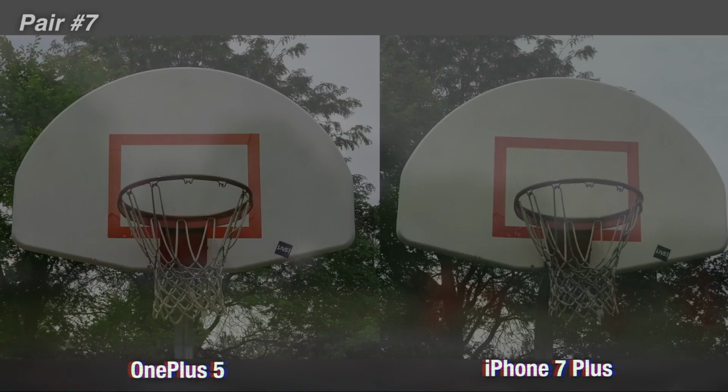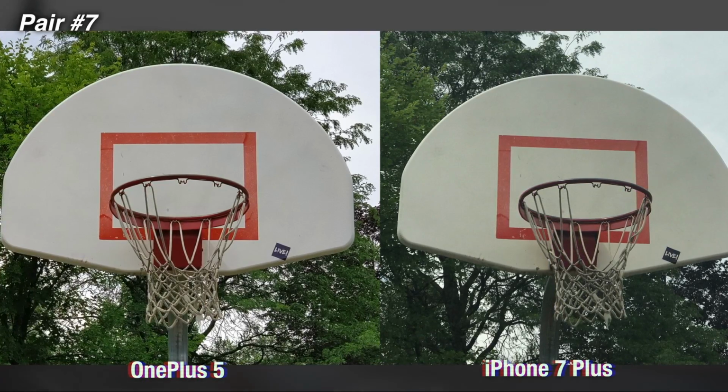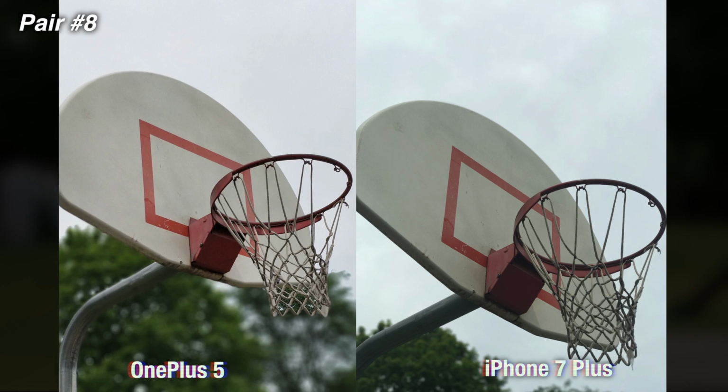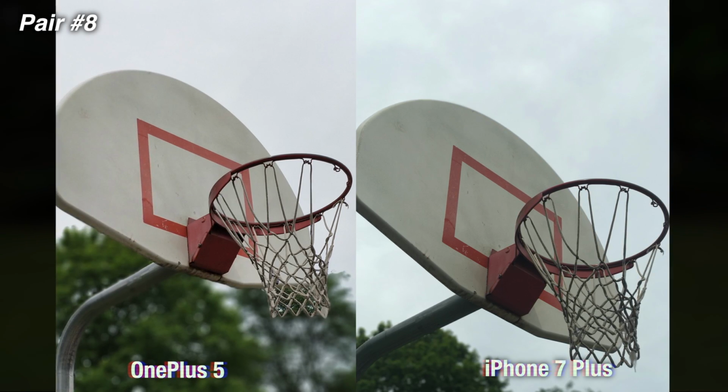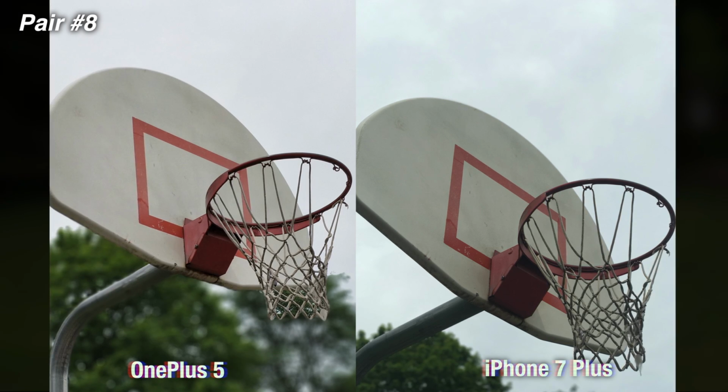Taking a look at pairs 7 and 8, we witness the same story once again in regards to saturation, contrast, and sharpness. In pair 8, we can yet again see the difference in severity of the background blur produced by both phones' portrait modes. By the way, I did have to zoom in a little into the OnePlus's photo to match it more closely with the iPhone's image.